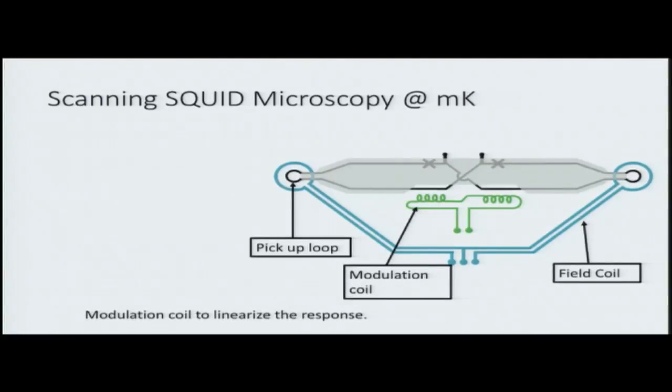All right. In addition, there's another set of coils that couple flux into the center of the SQUID. We call these modulation coils. And what they allow us to do is keep the flux in the SQUID constant at all times. So the SQUID signal goes to a set of feedback electronics that then feeds a signal into these modulation coils. And it's really that feedback signal that you will see when I show you images. So what that means is that our signals are fully linearized, and that is, for instance, important if you measure samples where you need high dynamic range.